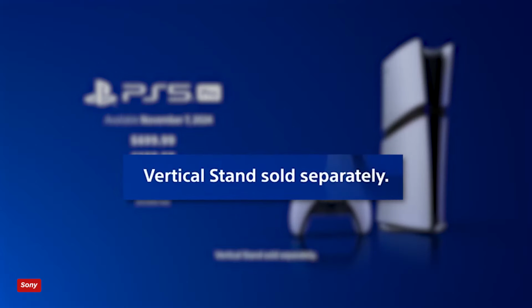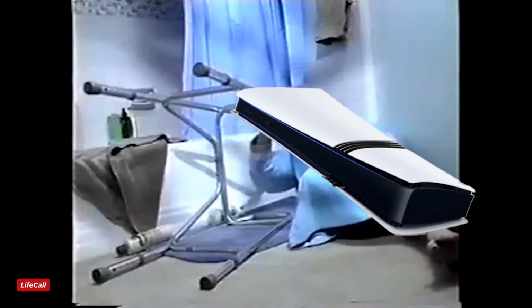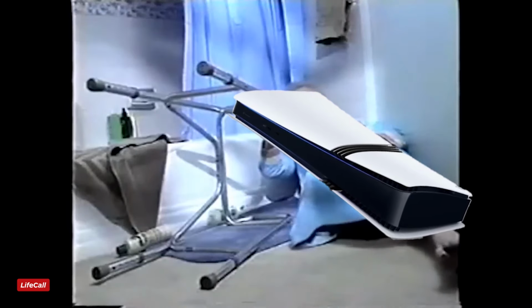Also, it doesn't come with a vertical stand. I don't need one of those, but that'll run you an extra $30 in case you want your PS5 to not look like it's fallen and can't get up. I've fallen. And I can't get up!